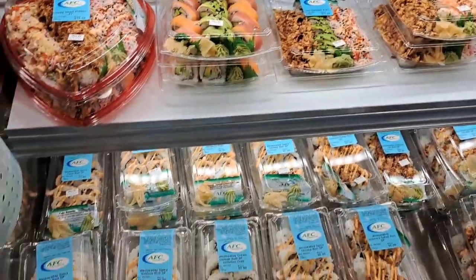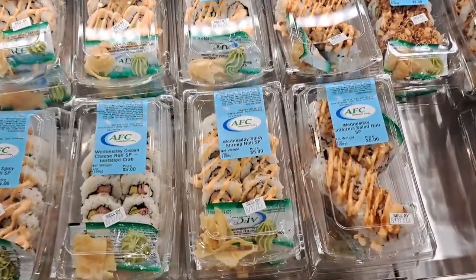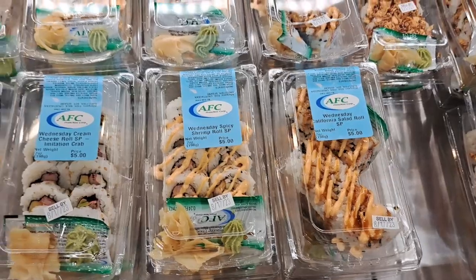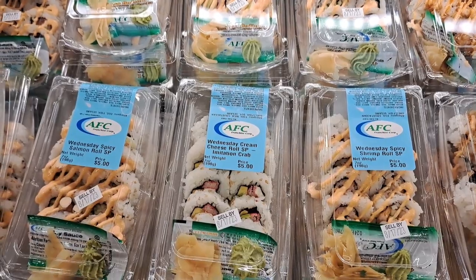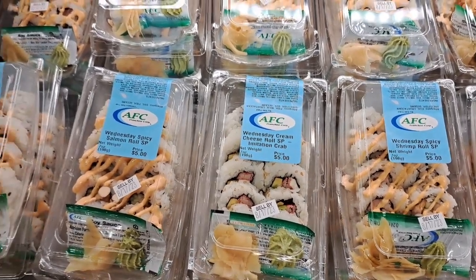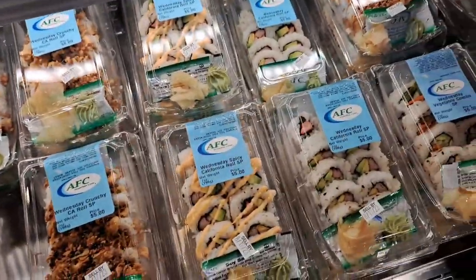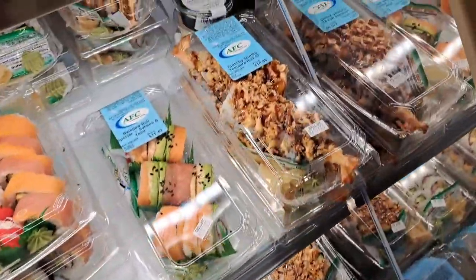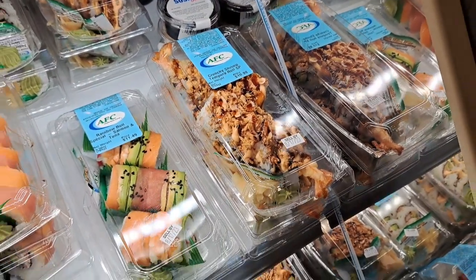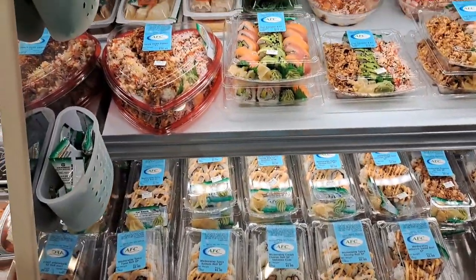They got some sushi. Today is Wednesday. I think on every Wednesday they do the sushi for $5. So, oh yeah. They got the California salad roll. I don't know nothing about sushi. They got the shrimp roll, the cream cheese with imitation crab meat, which may not be too bad. I wish I liked sushi or know what sushi to get. What this is, the crunchy shrimp tempura roll. Y'all comment down below and let me know what kind of sushi that y'all like. I almost got tempted.